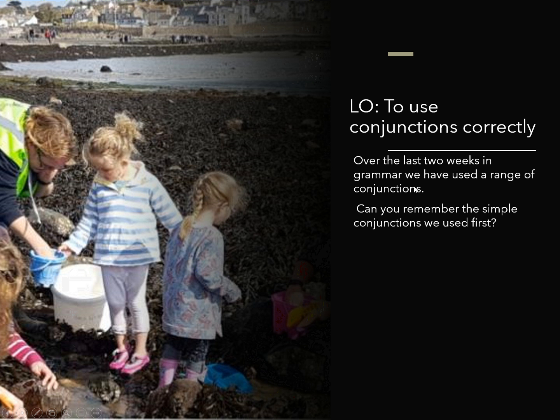Over the last 2 weeks in grammar we've been using a range of conjunctions. Can you remember the simple conjunctions we used first? Have a go at writing some of those down or telling your grown-up. And when you're ready, grown-ups, start the video again. We had and, or, but, so, because, and if.